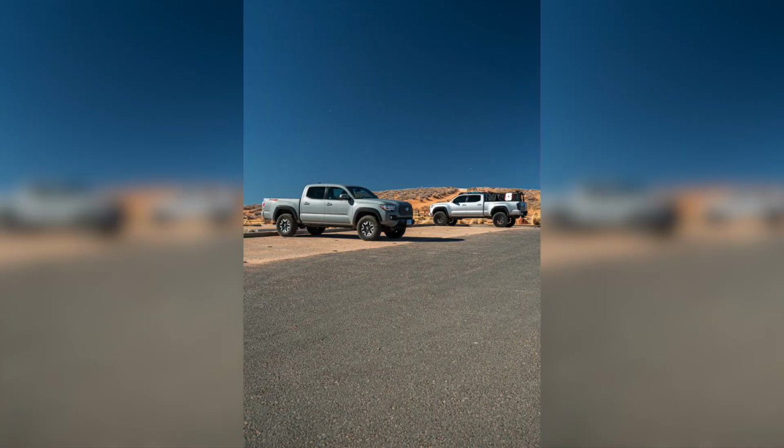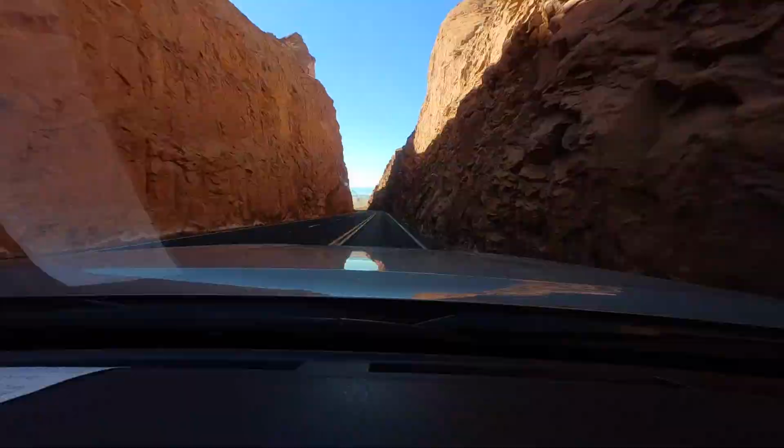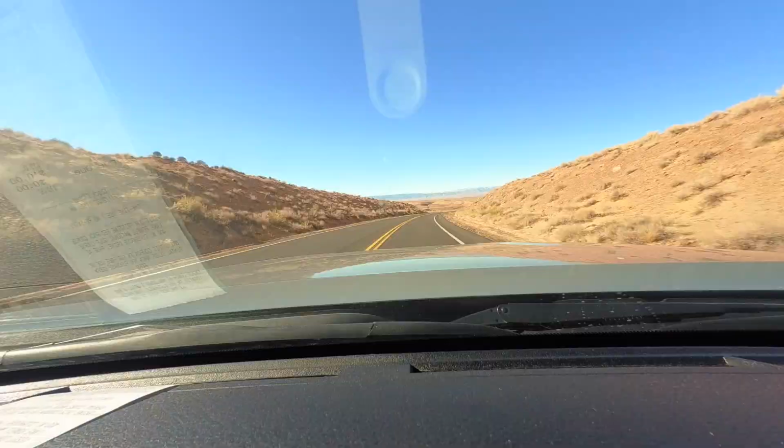We saw some pretty cool tacos in the parking lot, and of course I had to take a picture. Then it was off again on a 2.5 hour drive from Horseshoe Bend over to Grand Canyon State Park.